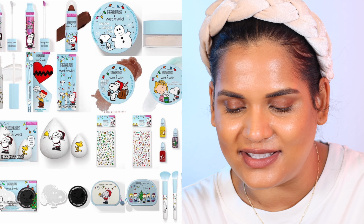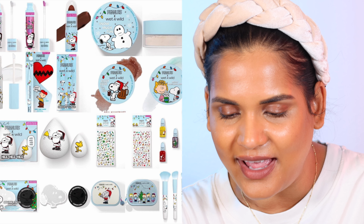We've got Wet n Wild's new collection. They're collabing with Snoopy, and this is adorable.